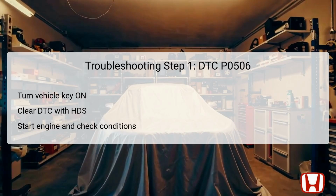This allows the HDS to communicate with the PCM effectively. After that, clear any stored DTCs using the HDS. This reset is crucial as it allows an accurate reading of the current status of the systems involved. Next, start the engine and hold it at 3,000 RPM without load until the radiator fan activates. This step ensures we are examining the vehicle's performance under controlled conditions.